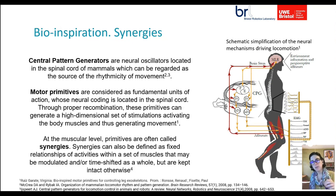So similar to primitives, there is the definition of synergies. Sometimes these two concepts are confused and are used in place of the other, but I like to define synergies more as at the muscular level. And they are described as the coordinated activity that arises from the activation of the muscles. So it is somehow the resulting coordinated movement from the input of the motor primitives.